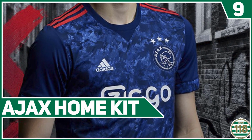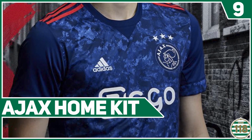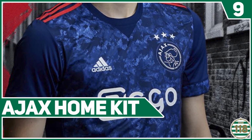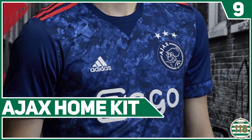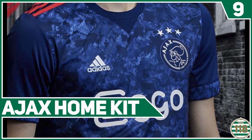Adidas, for me, do make the best kits, and this is a prime example of how they make the best kits. A really nice away top for Ajax. Not getting into the Champions League this year, but with young players such as Dolberg, they might be looking for a run similar to last year in the Europa League. But there we go, number 9, Ajax away kit.